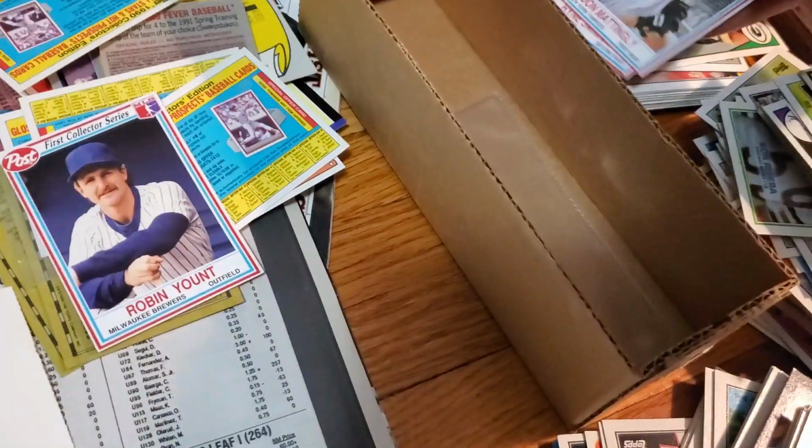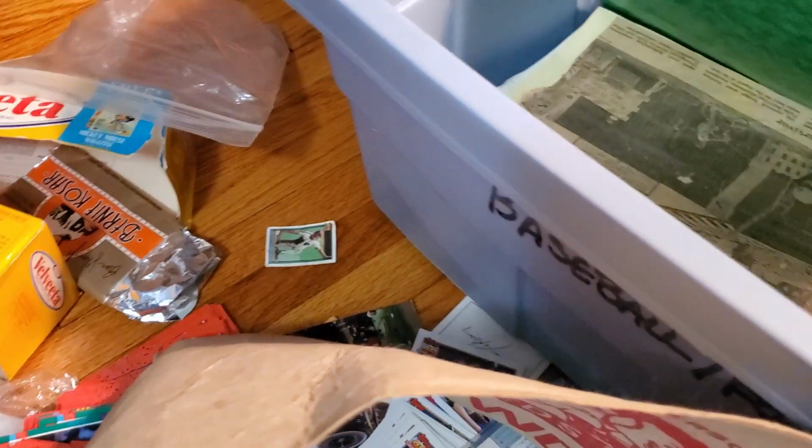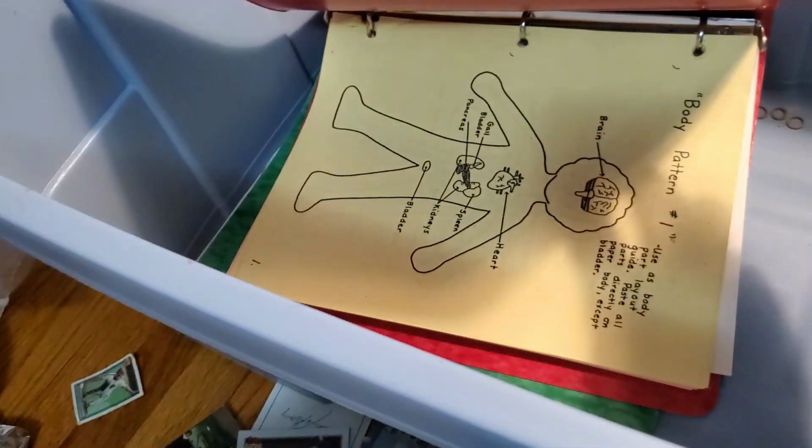So we'll put these over here. Look at this mess we've made. Our thing fell down. It's a ginormous mess. And now, let's see, what else do we have in here? This looks like just old, this might even be like homework and stuff.